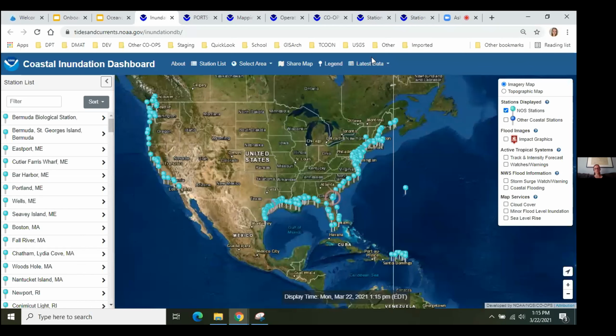So this right here is the Coastal Inundation Dashboard, and it provides real-time water levels and 48-hour forecasts of water levels and historic flooding information at a majority of coastal water level stations operated by CO-OPS. This product features a map-based view where users can see which stations across the US may be flooding. You can see right here, these 2 stations are blinking, and then over here. Usually those start blinking when they might be in a flood stage. So it's really cool to visually be able to see that.